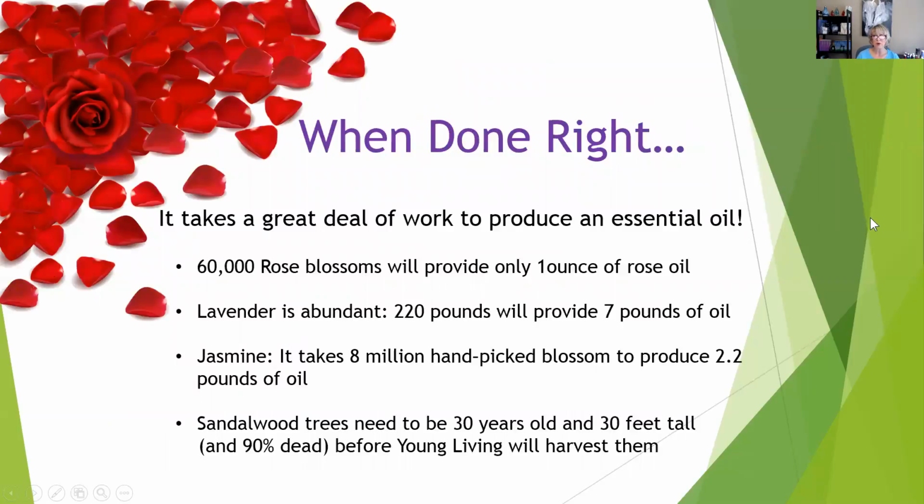So when it's done right, it takes a lot of plant product to produce some oils. As an example, rose blossoms, it'll take 60,000 of those to provide 1 ounce of rose oil. Lavender is more abundant. 220 pounds will provide 7 pounds of oil. But jasmine, it takes 8 million hand-picked blossoms to produce 2.2 pounds of oil. I mean, that's a lot.